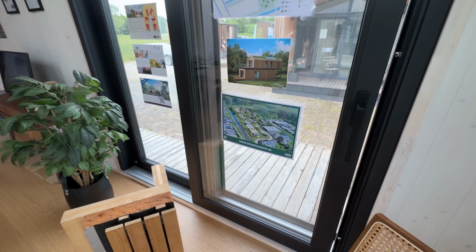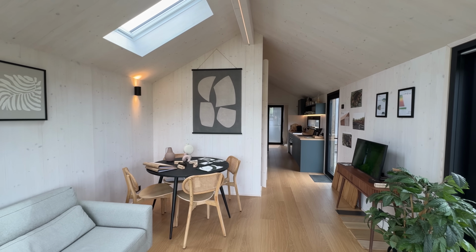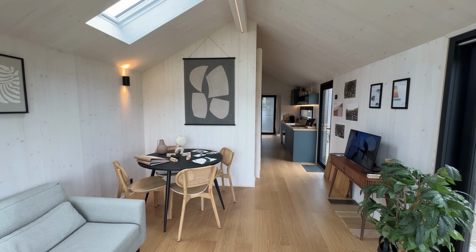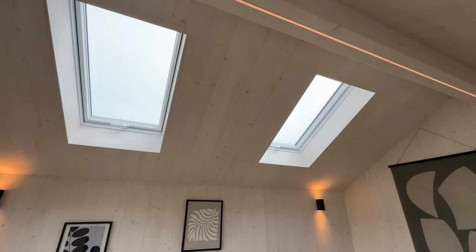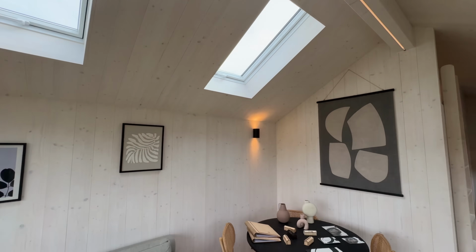This is a temporary spot, but if you're gonna put it somewhere and live in it full time, or even as a holiday home, you're gonna wanna build that deck up and even do it the length of the home. Why not? So across on the other side of the roof, you've got the skylights. So one side has the solar, the other has skylights.